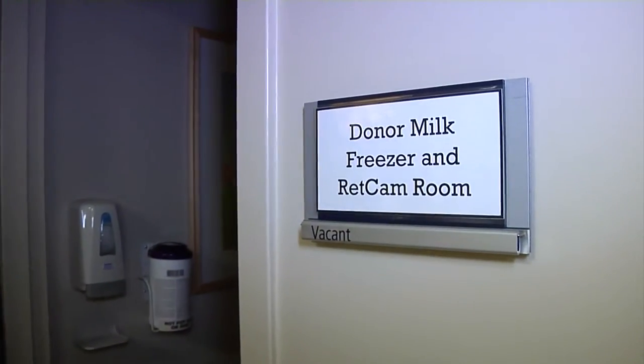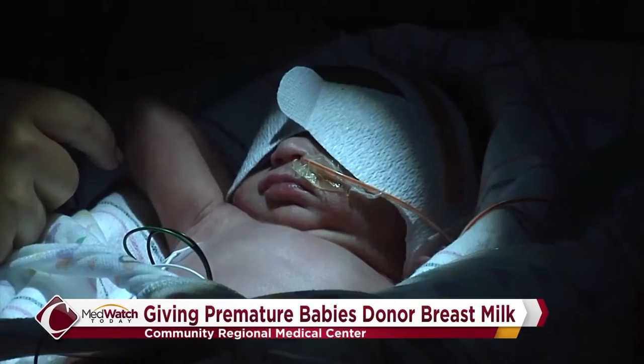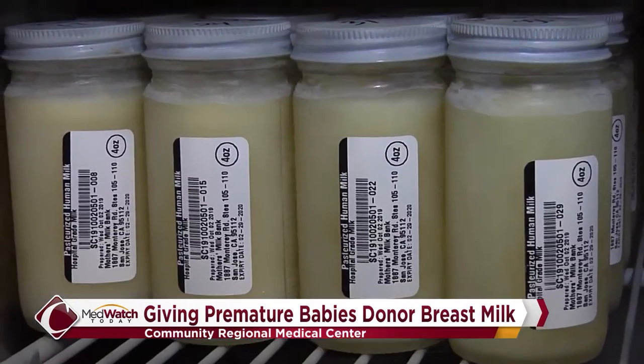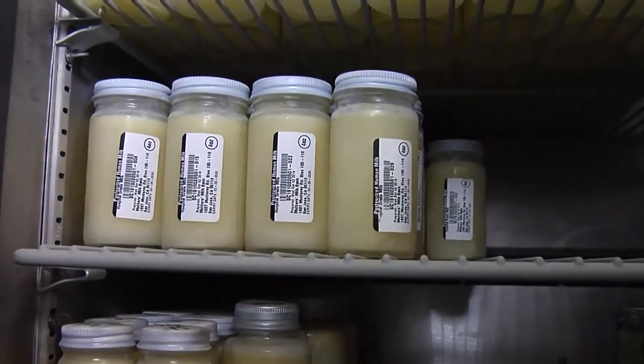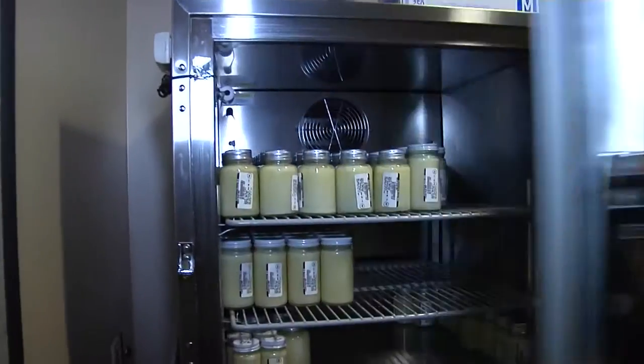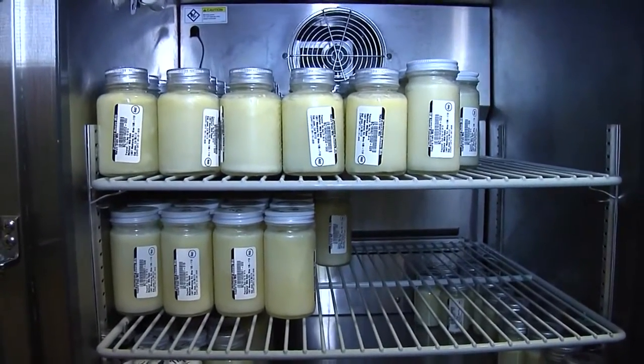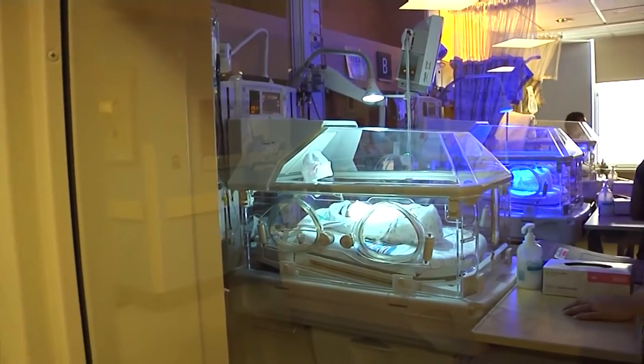The Donor Milk Depot at Community Regional Medical Center's Neonatal Intensive Care Unit helps the tiniest babies by supplying the donor milk they need to help them thrive. Here is some of the donor milk that will be given to about 20 to 25 premature babies a month.